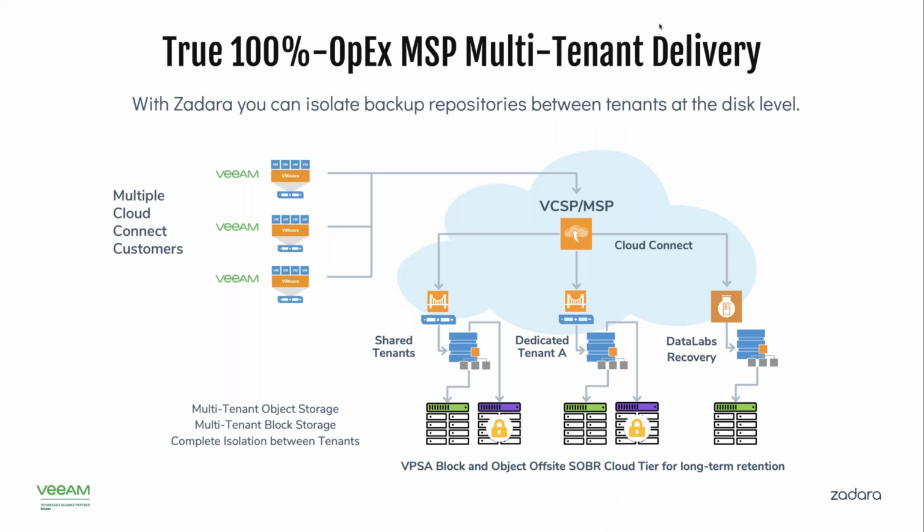And really, in highlighting that model and how this looks, the data coming in from multiple different sources enters into the VCSP via that Cloud Connect. They're able to differentiate based on different customer requirements. A shared tenant capability using Zadara scale-out backup repository and utilizing Veeam's multi-tenancy capabilities for those smaller type environments, but with all of the security that Zadara and Veeam build into their products to ensure that there's complete separation. And alongside that, there's this option of a dedicated tenant who may be a larger customer, maybe for regulatory reasons needs dedicated repositories from a Zadara perspective. And again, the VCSP is able to offer that.